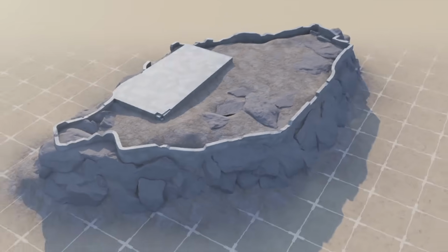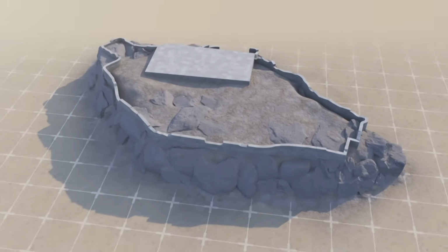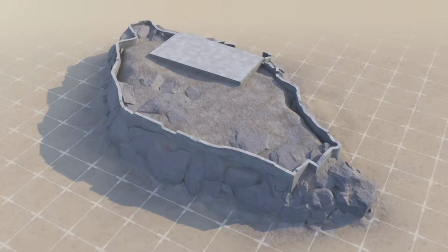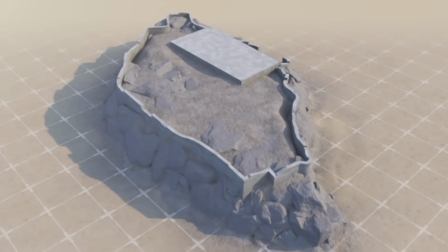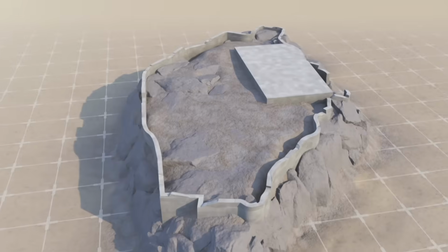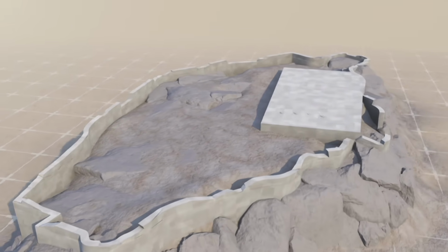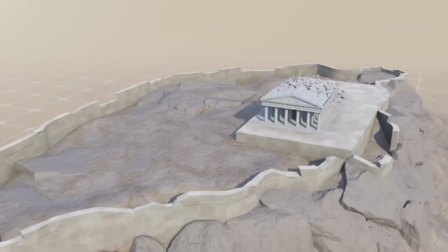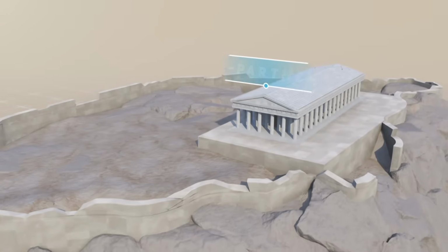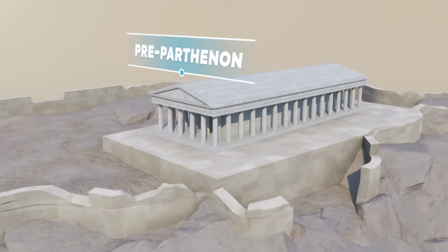The goal was to build a gigantic platform 77 meters long and 31 meters wide. To do so, the Greeks arranged no less than 8,000 cubic meters of limestone. That's the equivalent of the volume of nearly 3 Olympic-sized swimming pools. They created a perfectly flat surface at the top of the hill to hold a temple in honor of the goddess Athena. The pre-Parthenon.